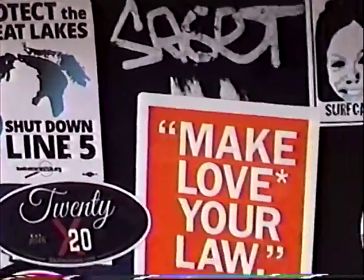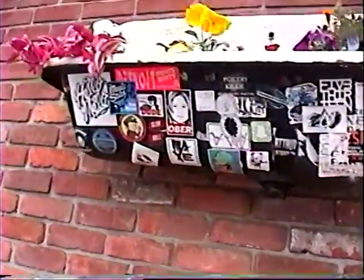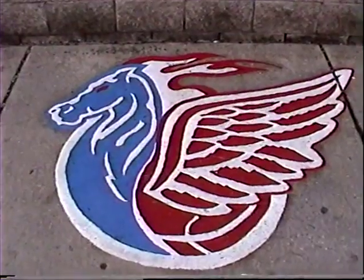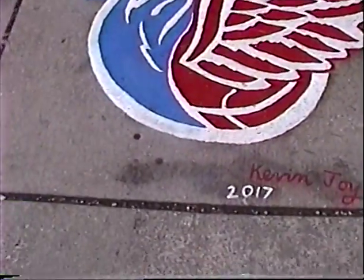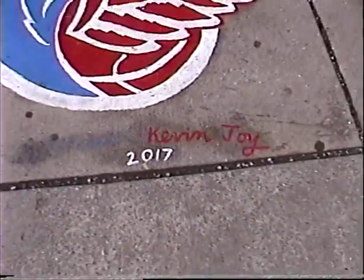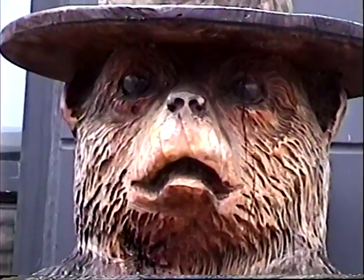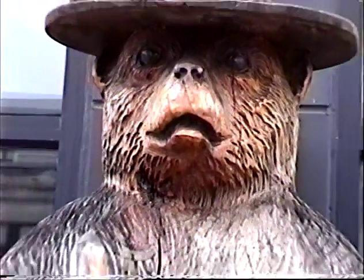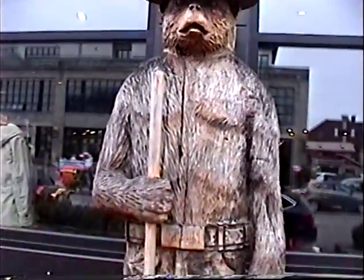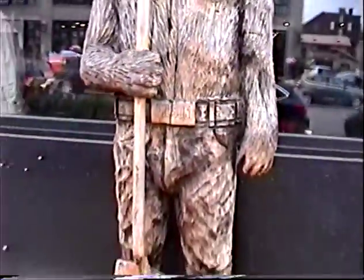Never give up. Okay. Oh, that's a urinal in front of the traffic jam. And then that's the artist there. And Smokey, gosh, this was well done. A nice woodcut. Yeah, this was carved. Filson is the name of the company.